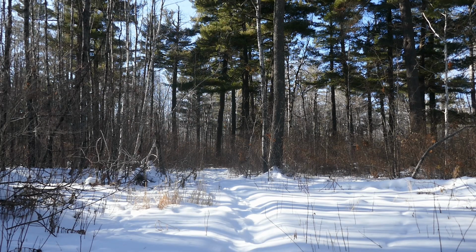As I sat here resting, a black-capped chickadee came flying down the trail and went by my head. Seen a few deer tracks, no wolf tracks, but except for the wind in the treetops, there is not a peep out here.